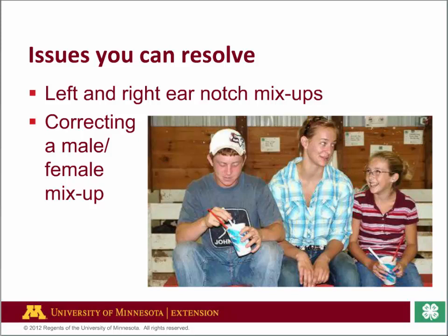First, you can reverse ear notches from left to right. The ear notch numbers themselves must not change, but only flip between the right ear and the left ear. Secondly, if there was a gender mix-up in the ID data, male to female, or vice versa, that is another one you can resolve. This would mostly apply to things like market lambs or market beef. Again, be sure to document the change.